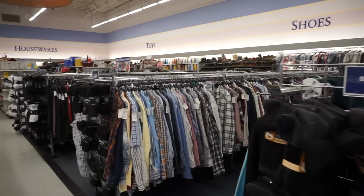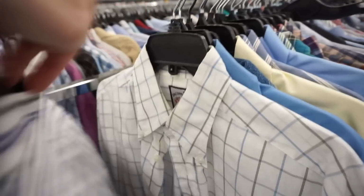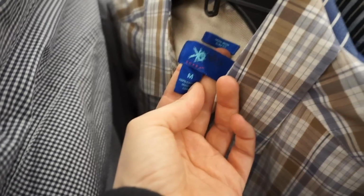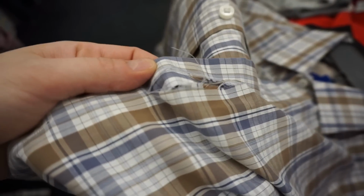But then I went over to men's, and what I end up doing in men's a lot of times is spending a lot of time Googling brands on my phone that I've never heard of, which I think is really, really important and a great way to learn more as a reseller. So I always, if I have time, try to spend a little bit of time in men's just for education purposes alone.